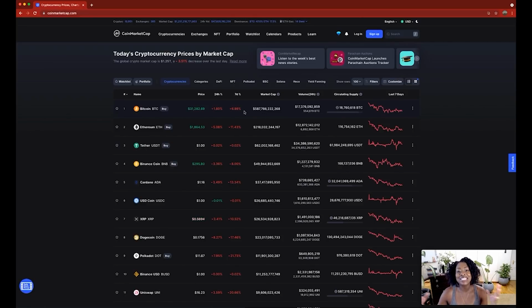So it's how much money is sitting in that currency at that time. As the price drops on a certain currency, the market cap drops as well. So if Bitcoin were to finally drop down to the predicted prices of 25,000 or 20,000 in the next few days, for instance, it would significantly reduce the market capitalization.